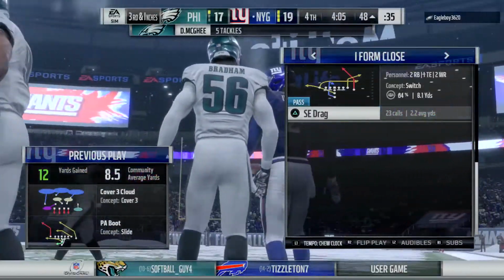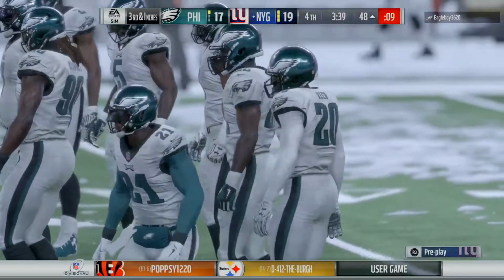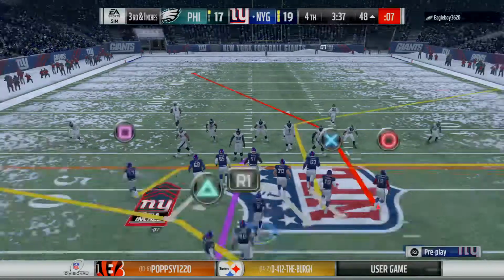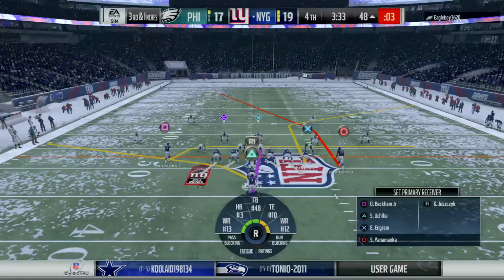Pretty nice gain on the scramble. Gets him 12 yards. Partner, as a quarterback, sometimes you just got to know when the clock has gone off in your head, it's time to go. Tuck it and get all you can. Time running out here on the play clock.